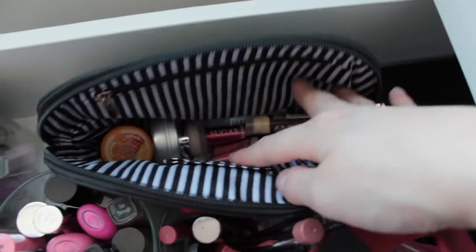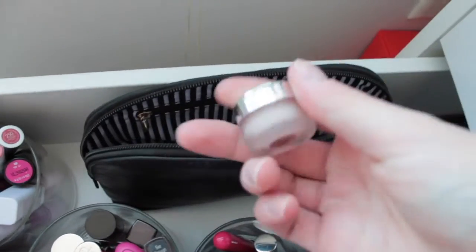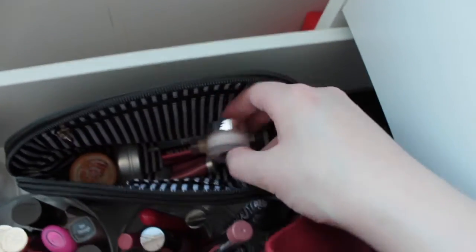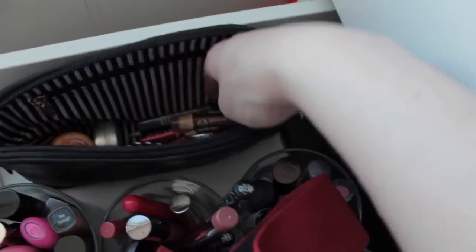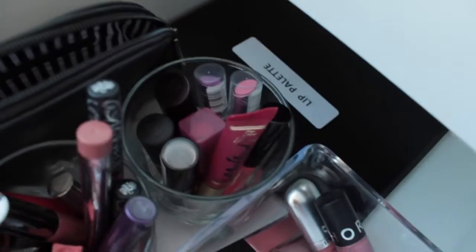Spare lip balms that I'm not going to open yet because I've already got too many open, but man am I ever excited for this. This is a mini by Terry, Baume de Rose, that I got actually for free from Beautylish. And then I've got just different lip balms. And in the back there I just have my lip palette from my makeup kit at school. And then the last drawer just has spare products in it, and yeah.